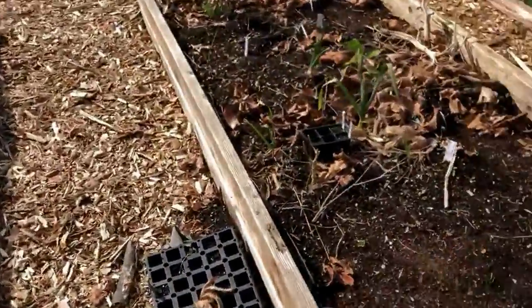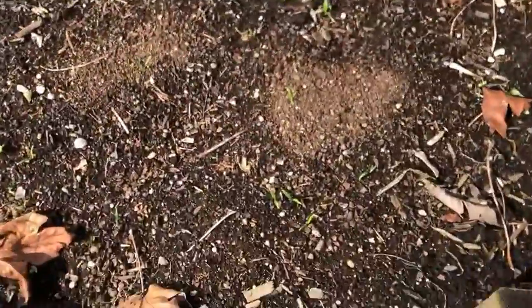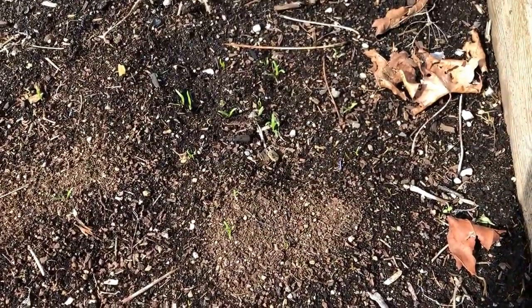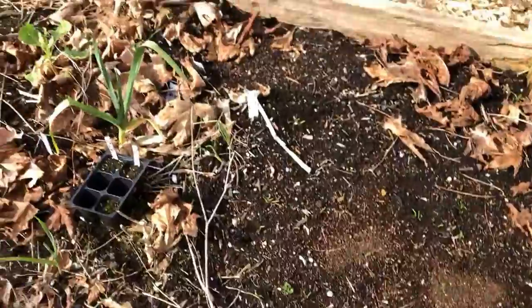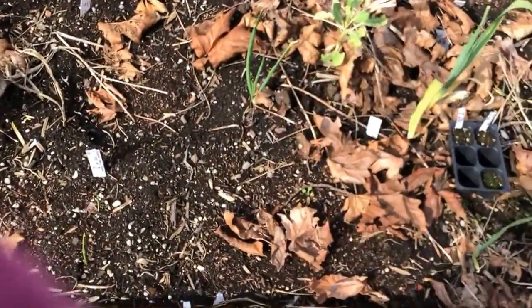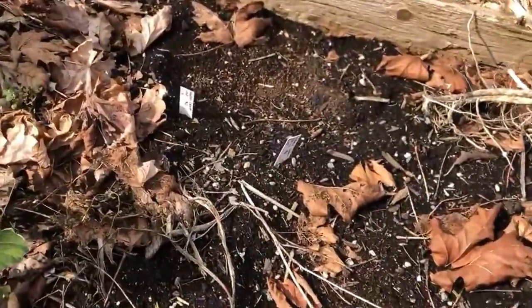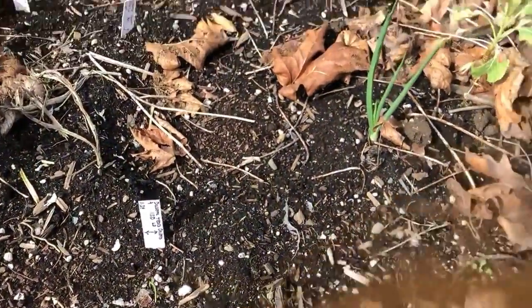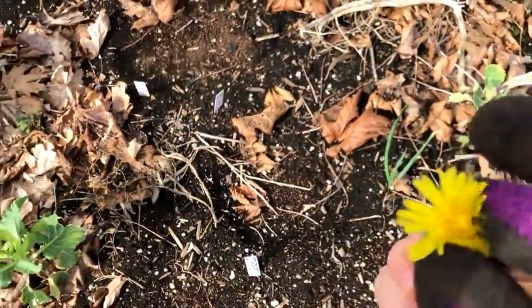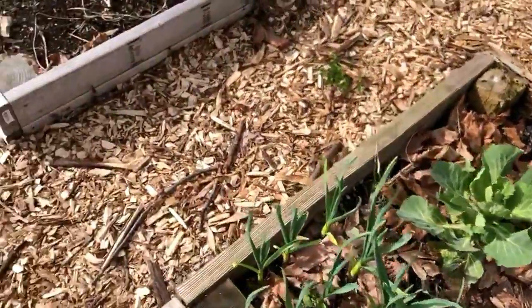And my neighbor's dogs are barking everywhere. Over here I have spinach, which is a very distinctive seedling. I have a whole bunch. That was free spinach, so I can't even tell you what kind it is. Let's see. Ooh, thank you, bud. Are you giving me a dandelion? Yes. Thank you. Take a picture of it. I did. I got it in there.